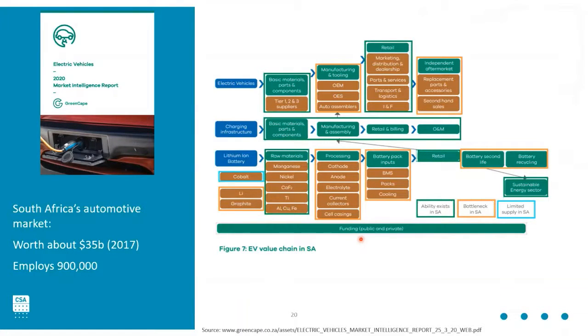The study by GreenCape basically looked at what South Africa has in terms of EV infrastructure and building a supply chain around that. Vehicle component and production in South Africa accounted for about 30% of the country's manufacturing output in 2018, and more than 14% of South Africa's total exports. So there's definitely a need for South Africa's auto industry to get with the program and actually modernize, because otherwise we're going to be left out in the cold very quickly if we don't develop with the rest of the world in that sector. But we do have the makings of something with potential to start producing electric vehicles.